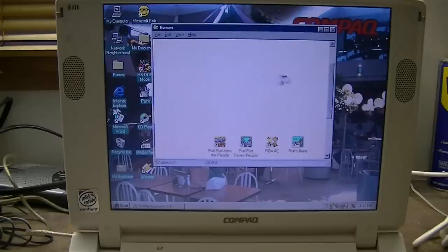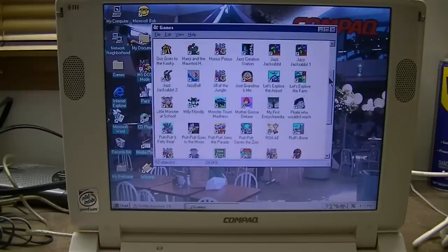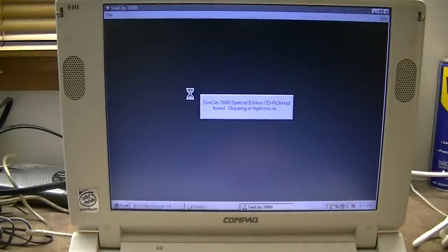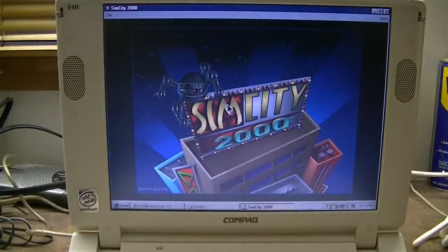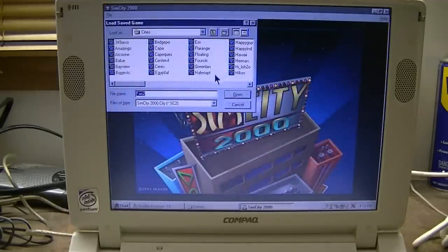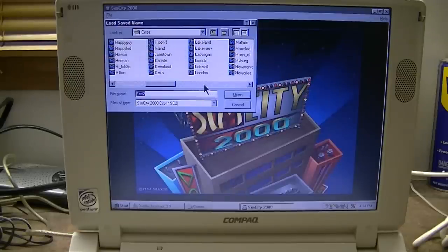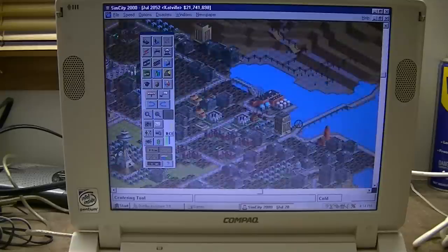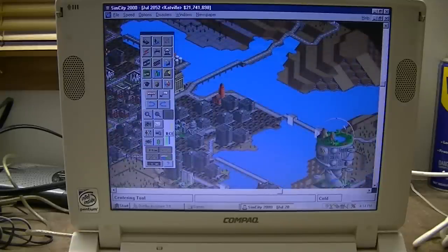And let's try out a game. Let's see. Let's play a little SimCity 2000. It's a quick and simple one. Let's just go with a pre-made city. Try Catville. And it's the year 2052, and the city looks horribly run down. Oh, that sounds healthy. Okay, there we go.